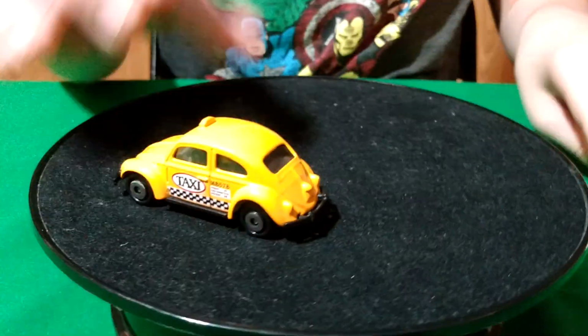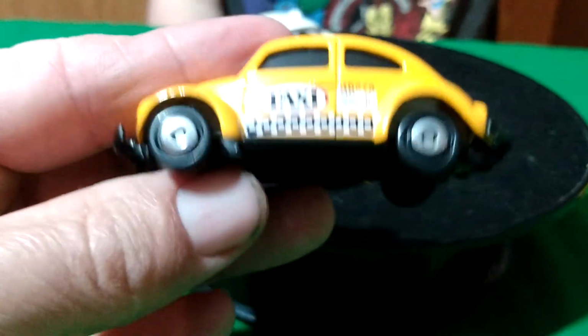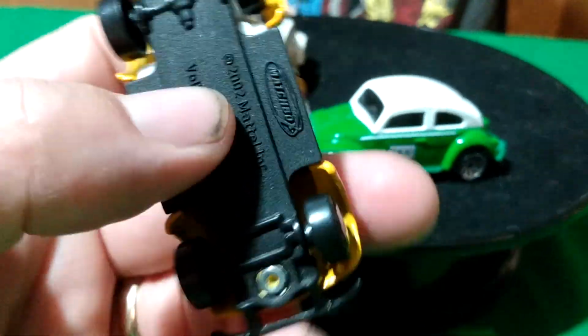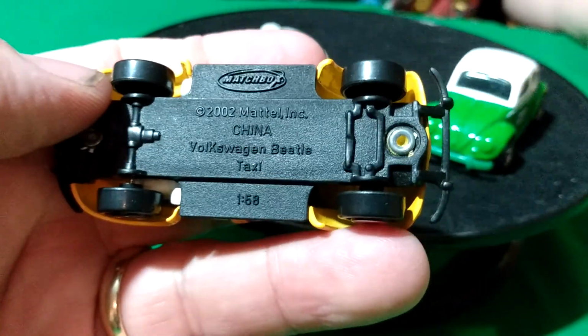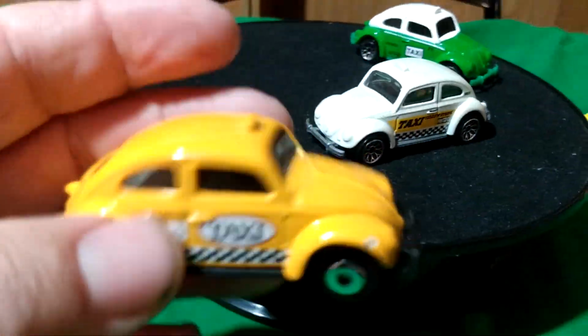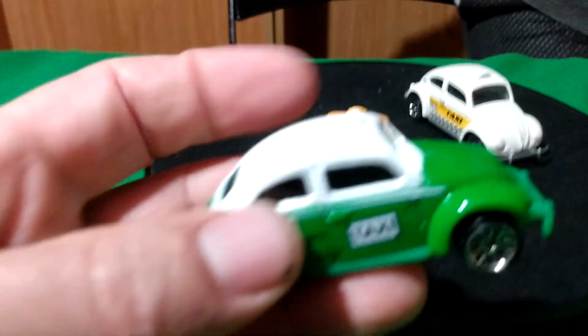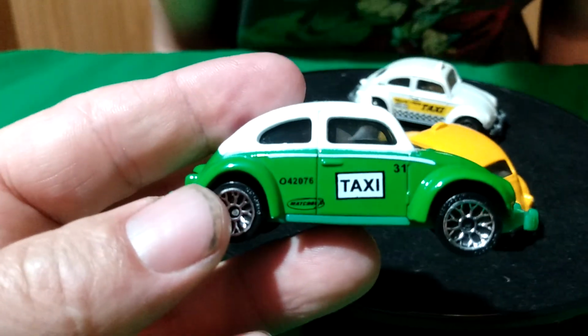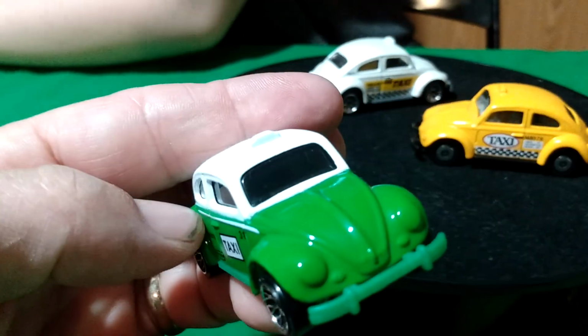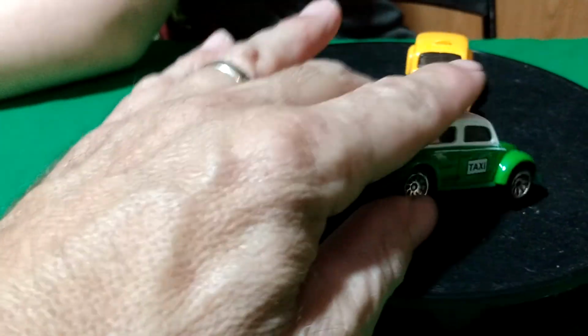And then a couple of minis, some Volkswagen Beetles. And these are all Matchbox. These are all Matchbox Beetles here. Yeah, Volkswagen Beetle. So we got this yellow one. And then we have a green one with a white roof, and we got a green base on that one.